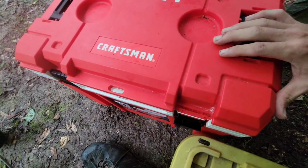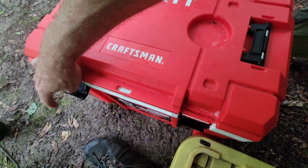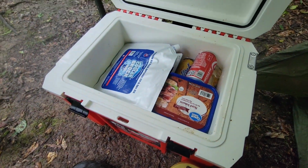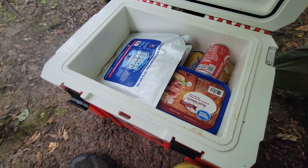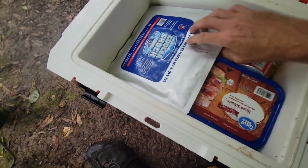And here is my Craftsman cooler. It's like the answer to the Yeti coolers. Lowe's had these about a year or so ago. They were quite costly, about $100 some odd, but I got a pretty good deal when they went clearance. And I got my drinks and some lunch meat, and I got some eggs down in there.